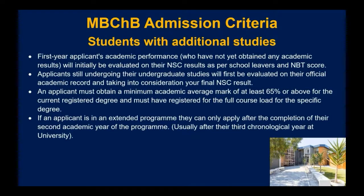Applicants who are in their second or later years of study, including those who have completed their degrees, will be evaluated according to their official academic records, as well as their final NSC results. Please note that only official academic records will be accepted and considered. A minimum achievement of 65% must be achieved for consideration into the program, solely based on an applicant undertaking the full course load of the degree. Applicants who are registered for extended programs will only be considered after the completion of their second academic year, given that they have undertaken the full course load for their degree.